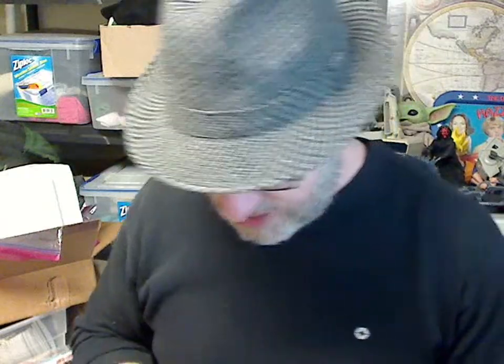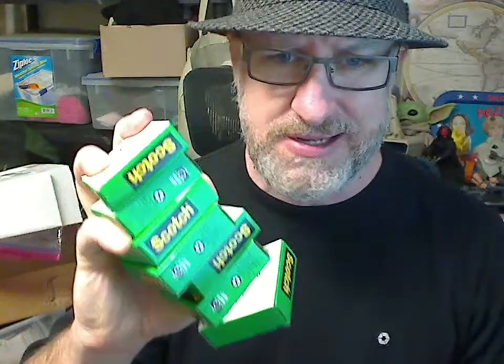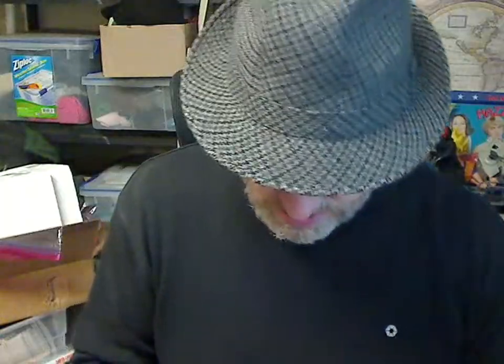Got, always, if you've done this any length of time, you know to do this. Tape. These were $1 a box at a yard sale. Packing and shipping supplies. You always grab them, particularly tape and that sort of stuff. Tape and padded mailers are what I'm always kind of on the lookout for.